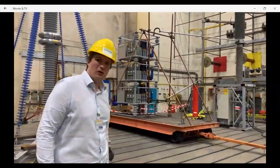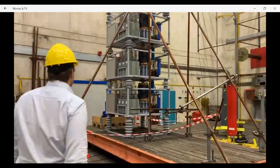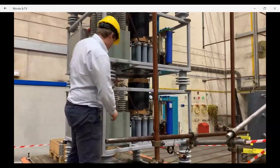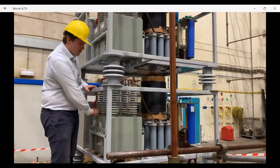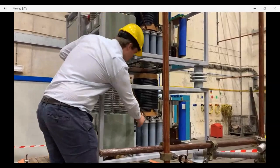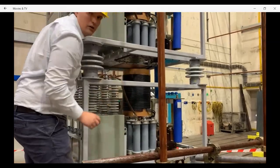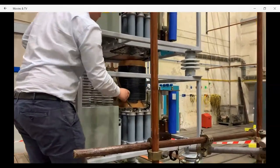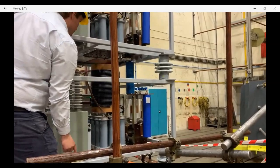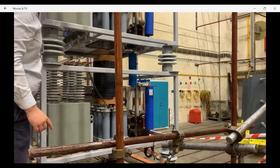Hello, let's take a look at the BARC DC circuit breaker demonstrator. Here, next to me, these three units are the resonant circuit capacitors. And in the middle, bottom, we can see the circuit arrestor. And on the top of it is the resonant circuit conductor. On the right hand side, we can see the VI and its actuator assembly. The vacuum interrupter, the VI, is a white cylinder here in the middle.